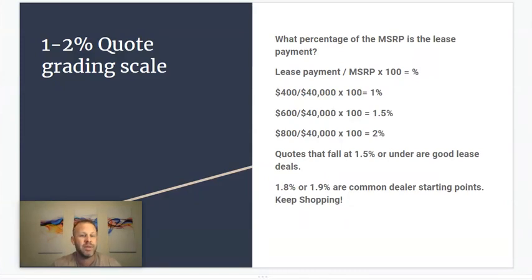A lot of people refer to it as the 1% rule because you used to be able to get leases for 1% of MSRP. That's not so true anymore these days. If you found one at that price, definitely take it. But what you're going to find is that the payment quotes you're getting are going to fall anywhere between 1 and 2% of MSRP.